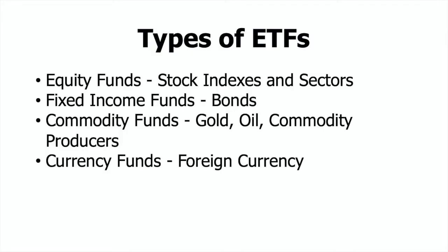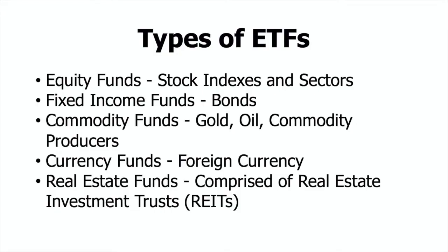You can also get currency fund ETFs. So if you're invested in a lot of US stocks, you could get other currency ETFs which hedge against a devaluation of the US dollar. That's to protect your portfolio from currency drops. You can also get real estate ETFs as well. Normally these are real estate investment trusts, normally called REITs. That's buying into companies who do property development and things like that. So that's another ETF you could invest in as well.